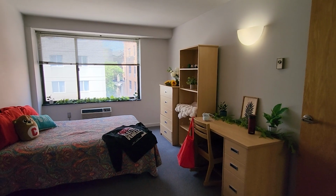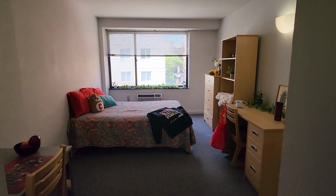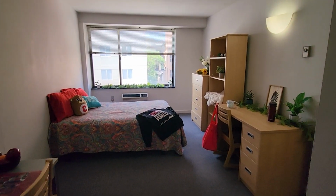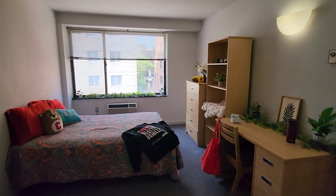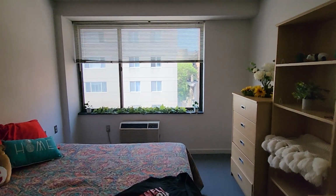We have everything arranged along one wall here. It's a good idea to watch more videos so you can see some different ideas for how to arrange the furniture within the apartment. So this way is all along one wall for most of the items. So that's a unique way. It gives you, I think, some good floor space in the center of the room.